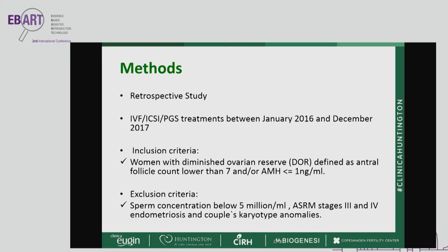This was a retrospective study with humans submitted to IVF-ICSI-PGS treatments between January 2016 and December 2017. Our inclusion criteria was women with diminished ovarian reserve, defined as antral follicle count lower than 7, and/or an anti-Müllerian hormone level equal to or less than 1 nanogram per ml. And our exclusion criteria was a sperm concentration below 5 million sperm per ml, a diagnosis of stage 3 or 4 endometriosis, and whenever a couple had any karyotype anomaly.